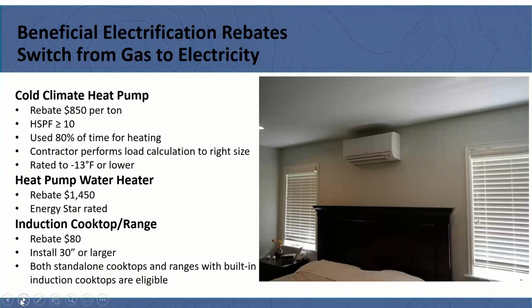So a cold climate heat pump is $850 per ton, and that's where the Manual J, the load calculation to right size the unit, is going to be really important. HSPF, you contractors know what that means, but it's called the heating seasonal performance factor. So that just means that unit is pretty darn efficient for us non-technical folks. We want you to use it for 80% of your heating, and then it's got to be rated to -13 or lower. I know that some of these heat pumps, and they were actually Mitsubishi, are up in Aspen, and they were working at -20 a couple of winters ago. It's hard to believe that we actually get that cold right now when it's 90 something here.